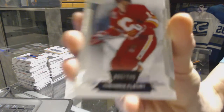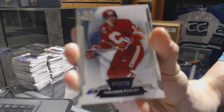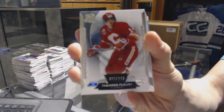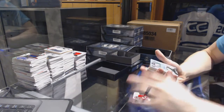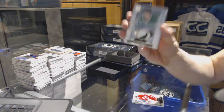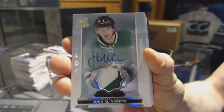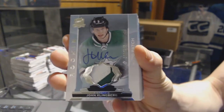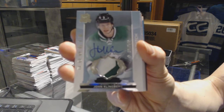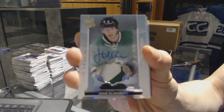Alright, base card number 249 for the Calgary Flames, Theo Fleury. We've got a two-color rookie patch auto number 249 for the Dallas Stars, John Klingberg. Sweet. John Klingberg, rookie patch auto 249 for the Stars. Is sick.